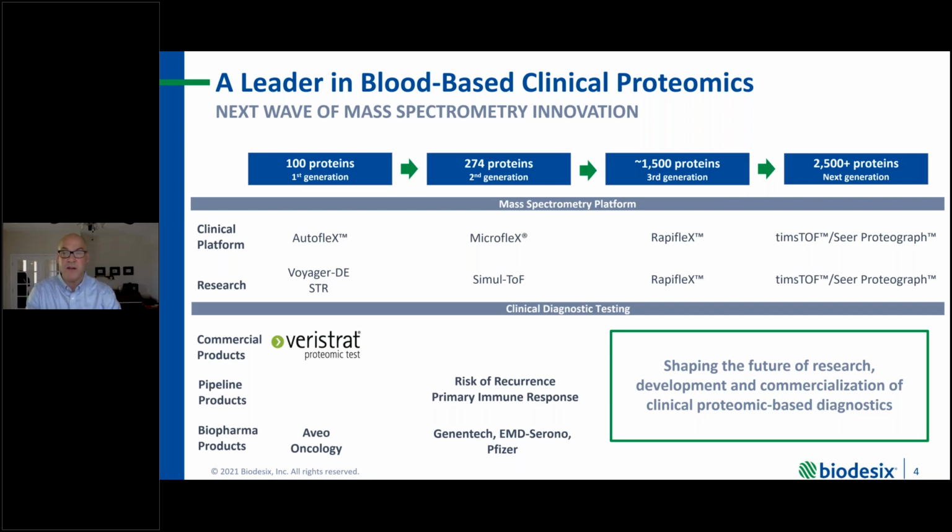Over the last 18 months, we've moved to our third generation of Deep MALDI, which once again is based on improvements in instrumentation. Here we're using the Bruker RapidFlex, along with improvements in the computational algorithms that we're using for Deep MALDI. We're now looking at about 1,500 proteins in their post-translational modifications in our third generation. But of course, even with this improvement, we're always looking to the next generation, to push more into big data proteomics, into large proteomics of 2,500 proteins and above. The strategy that we're taking for the next generation is to combine the Bruker timsTOF platform with the Seer Proteograph technology.